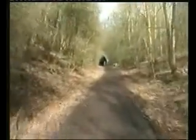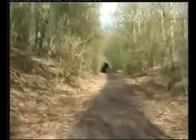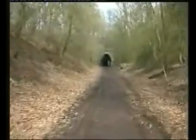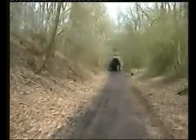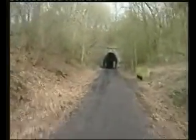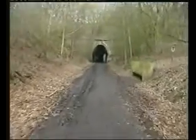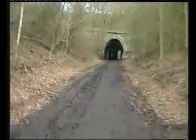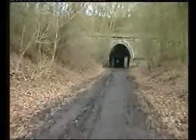Very spooky. The last time we came here we plunged into the tunnel and got totally disorientated. Nearly fell off the bike. I'd got a still camera then. This is the first time that I've done this with a video. I can see someone at the other end of the tunnel. Don't know how long it is. I'll have to have a look.